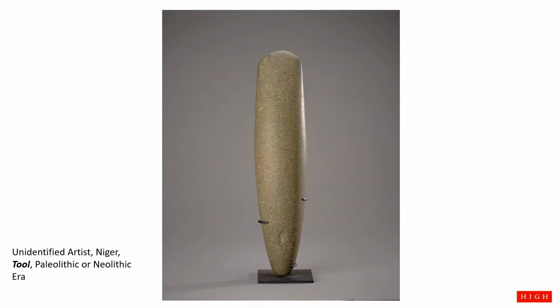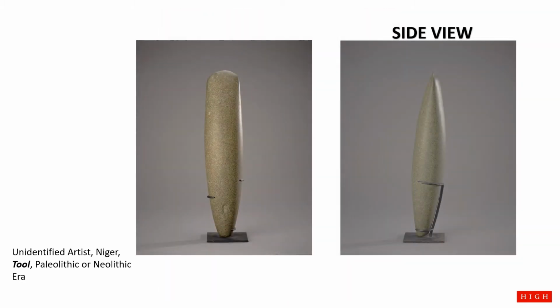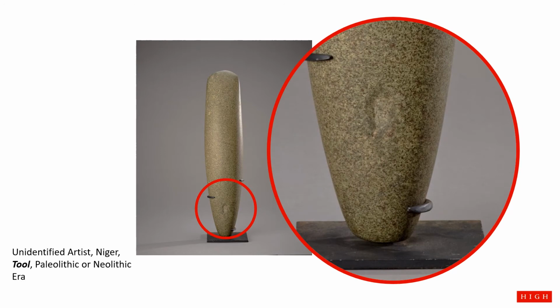This smooth stone tool was found in the country of Niger and is dated over 10,000 years ago, during the Neolithic or Paleolithic era, long before the pyramids in Egypt were built. It's about 2 feet tall, in the shape of a long oval, and is being held up by a brace. It's smaller at the bottom and flat at the top. If you look very closely, you can see a small indent towards the bottom that is in the shape of a thumbprint.